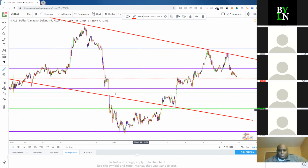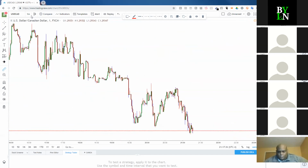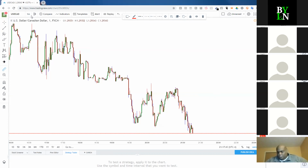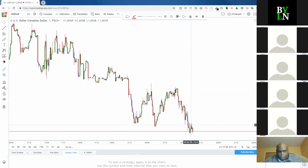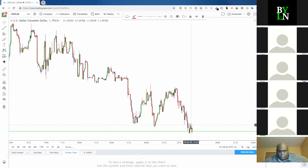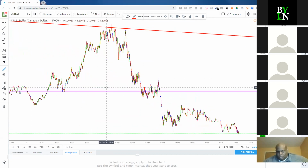Now, I don't know if this one's going to go back up. Double check. Just put a sell in this bad boy now. I don't think it's going to go back up. I put a little something on that. I'm a gambler. Put a little something with just the caddy. So that's that caddy. It's looking good.